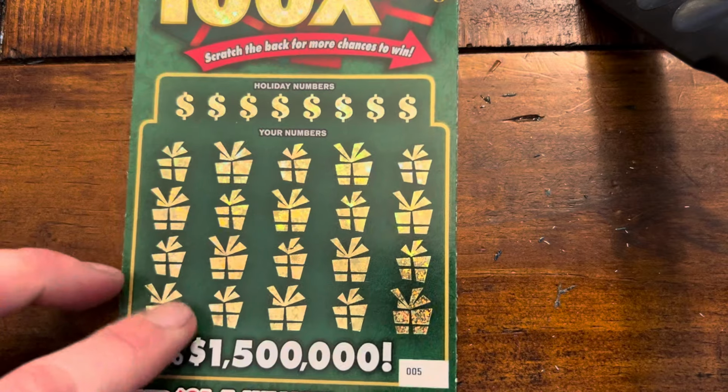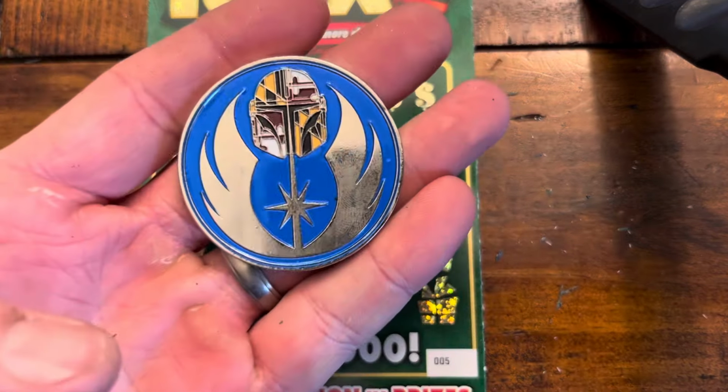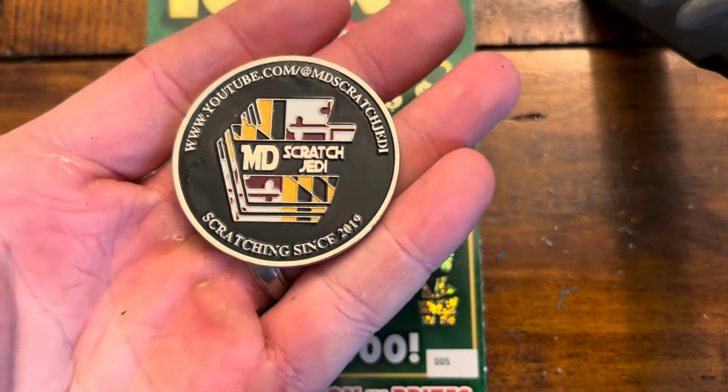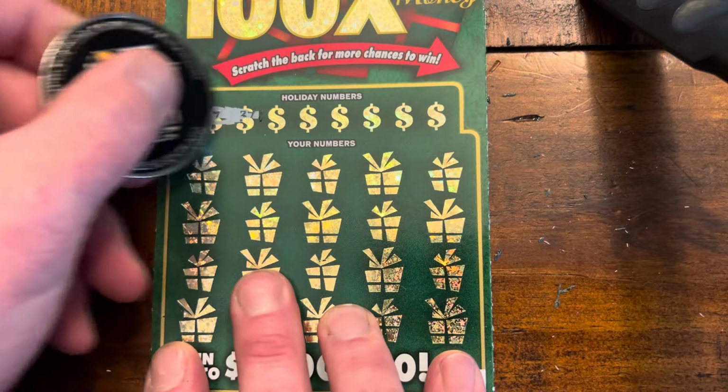All right, next up, we've got ticket number 5. And for this one, I will use the MD Scratch Jedi coin. He's a channel up around Maryland. So let's see if we can find us a win.